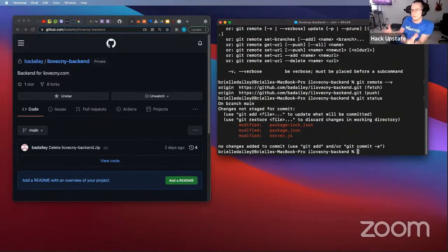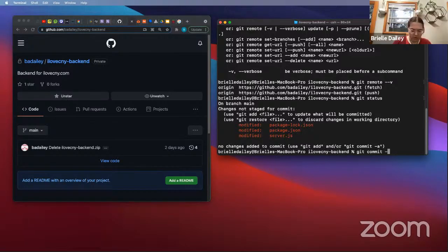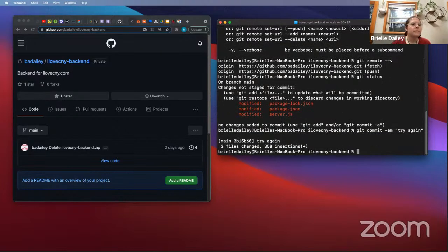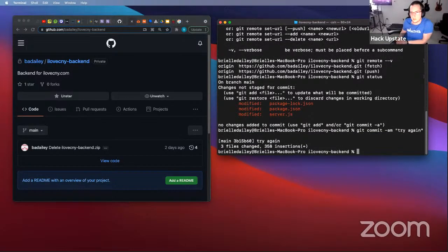Let's commit. So git commit -am. The -a and the m are one term. Okay. All right, let's push up. Let's get it on GitHub.